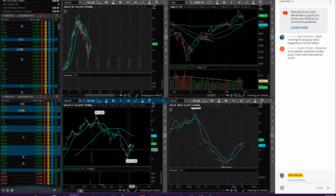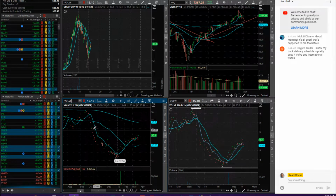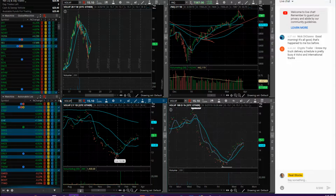This is an ADR, so it trades all funky. You can see these little dots. It just basically moves to where it closed overseas. Kind of have to hold and pray with that one.